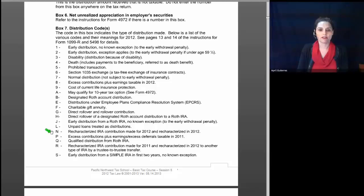Code N, recharacterized IRA contribution. Code P, excess contributions plus earnings. Code Q, qualified distribution from a Roth IRA. Code R, a recharacterized IRA contribution. Code S, this is an important one, fairly rare, but still very important. Code S means that there was an early distribution from a simple IRA in the first 2 years. And if that's you, then you owe a 25% penalty rather than the normal 10.